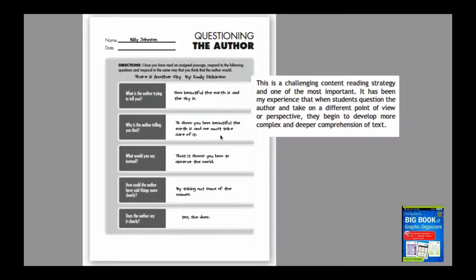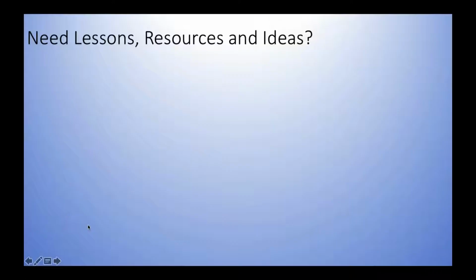Questioning the author is another strategy too. I can model it for the kids in the mini lesson, and then the kids can practice it, and then it becomes part of the centers. It becomes an activity in the centers.